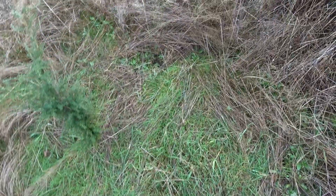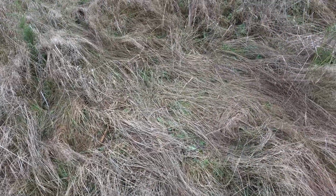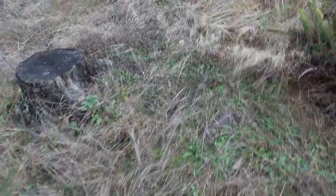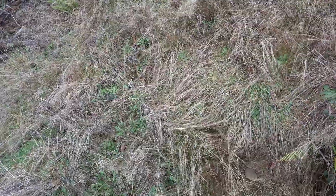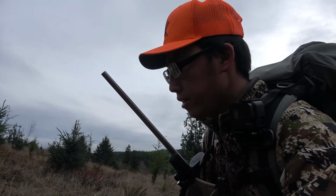Kind of an elk bed. Elk bed. I popped out into a little clear cut.